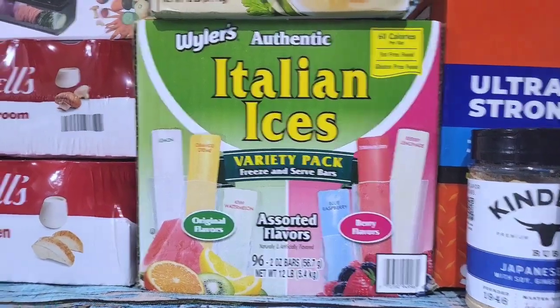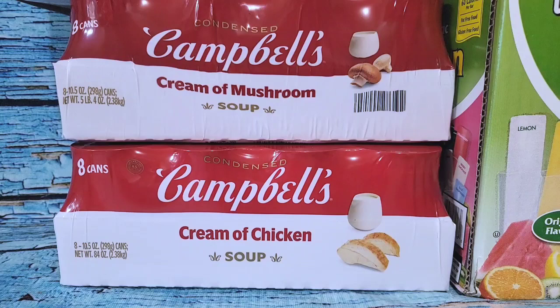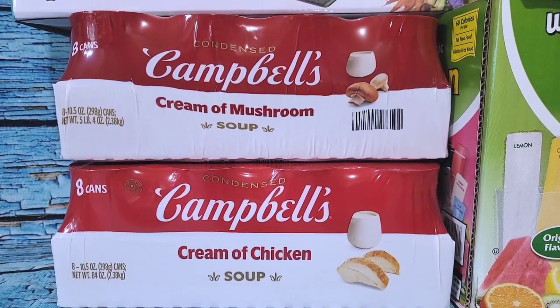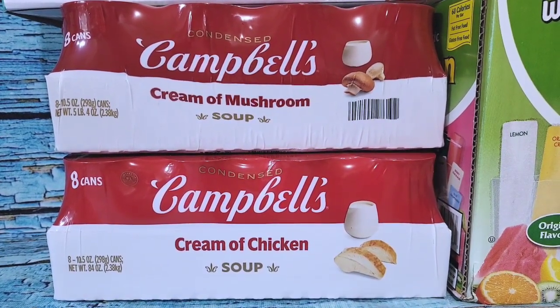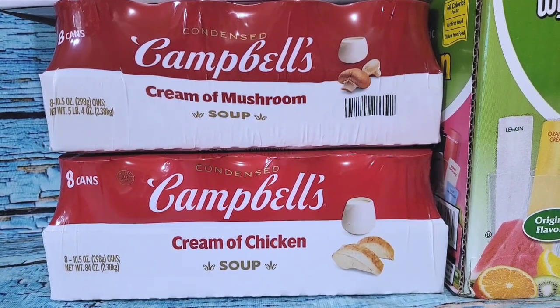I like these. And then I got a case each of cream of chicken and cream of mushroom. I use those all the time. They're a great option if I just don't feel like something and I just want a can of soup in the evening.